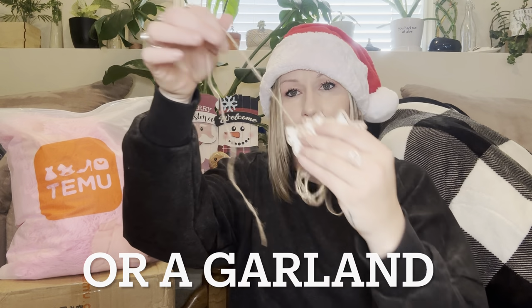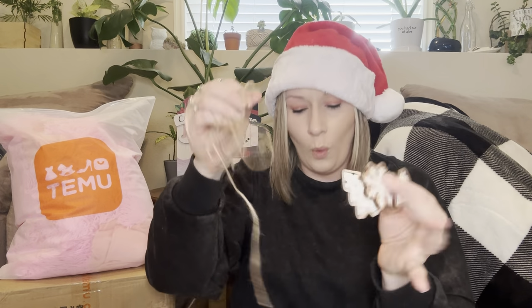And with these little ones, if I wanted to, I could just have my kids make little ornaments. We could hang them on the tree. It does come with some twine. So I love these. I think these are really cute and they're really cheap. So, all right, we got one more bag. Let's see what else we have.